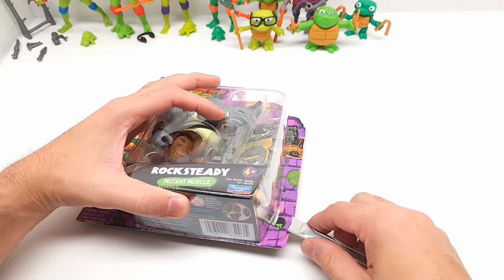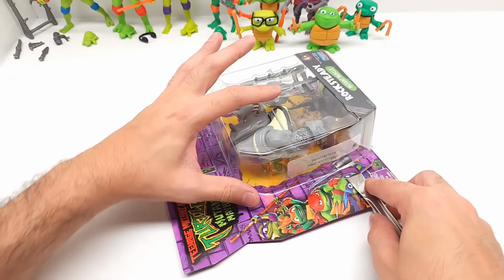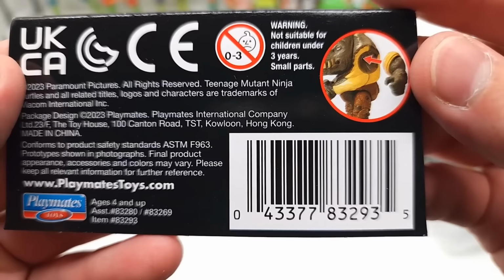Oh, that didn't work out as planned. This isn't working out as planned. So let me be very cautious here. Cautious. Woo! Okay. That was pleasing. Okay, we got this right here. Perfect. And then, what in the world?